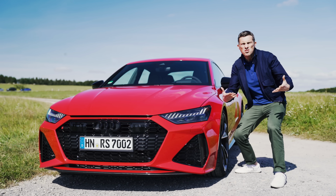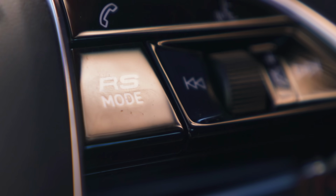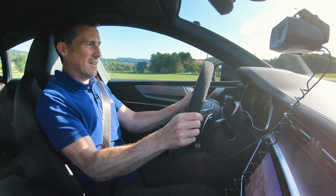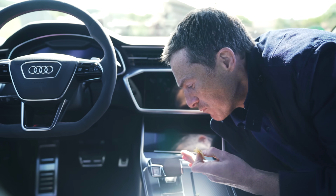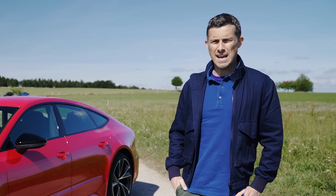Come on Mercedes, you want some? Point out the interior upgrades. It's got arse mode. See what the performance is like. Oh, that's brutal. Tell you what's not so good about it. Ugh, greasy. And of course, poke it with a stick.